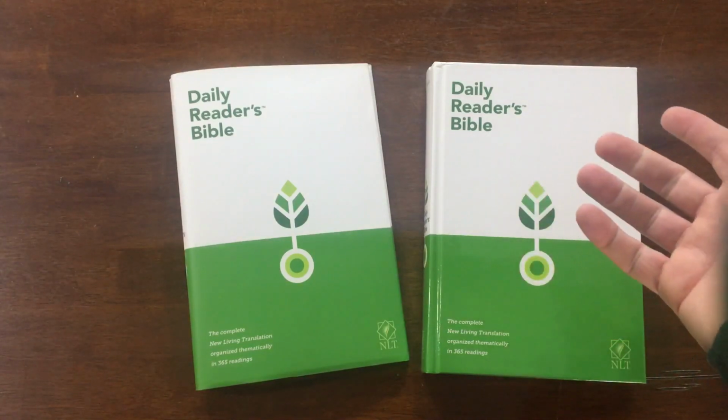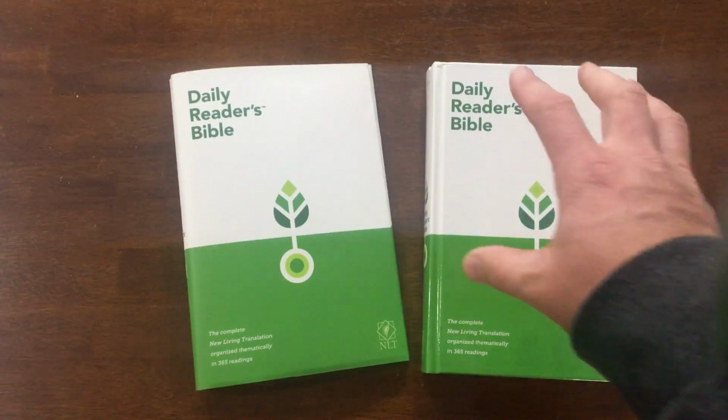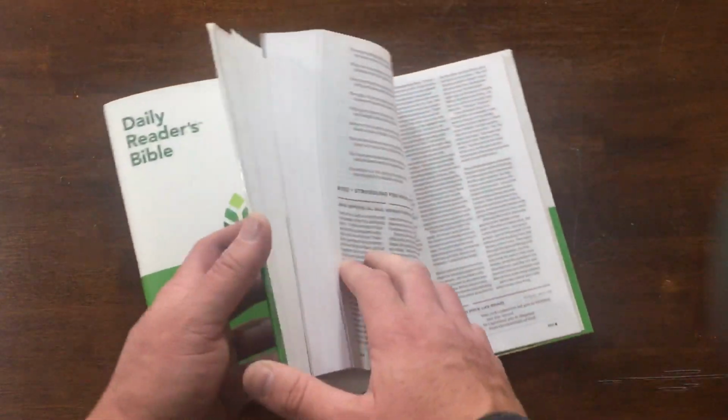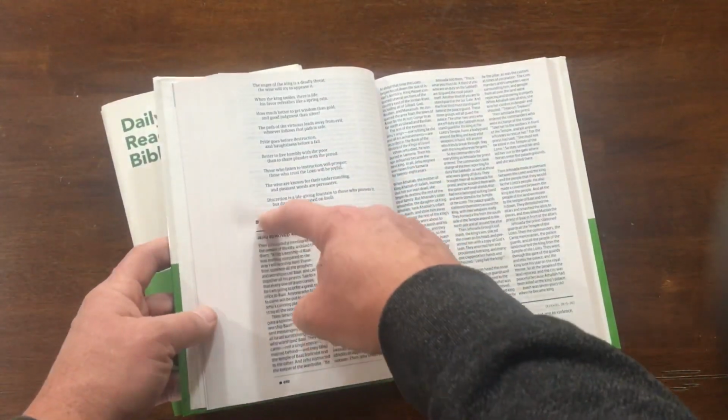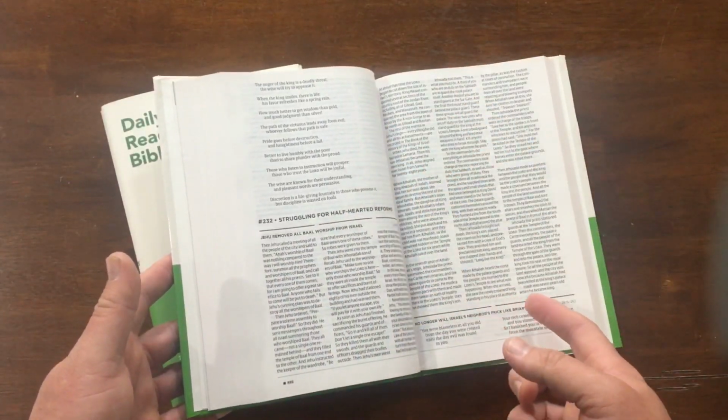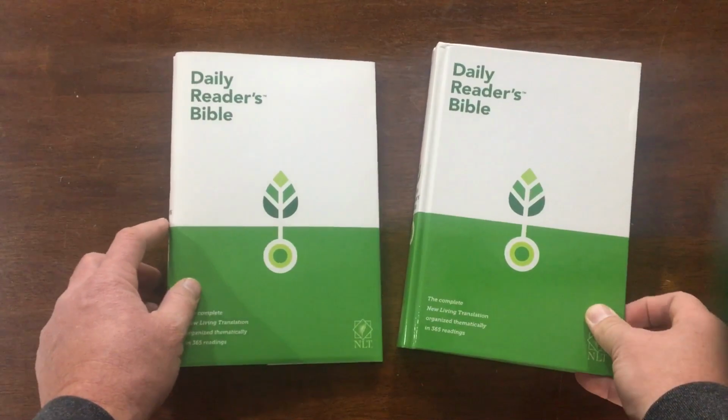You literally just open up to day 4 and read through day 4. This is a fantastic resource. The New Living Translation is very pleasant to just sit and read. And a Bible like this is nice for that reason. You just read it for 10 minutes a day. It's easy to read. It lays out what you're going to read for you. And the New Living Translation is very readable.